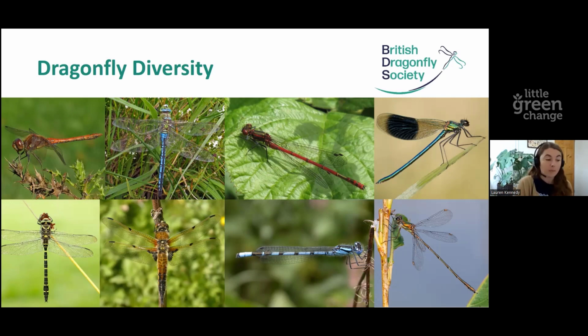But of course, we don't have a great track record of looking after our wetlands in the UK. The way that we use our land and change the way we use our land massively affects wetlands, and pollution can have a huge impact too from industry or from agriculture. So it's really important to think about how we look after wetland spaces, because even though we see these beautiful insects flying about, they actually spend most of their time underwater.